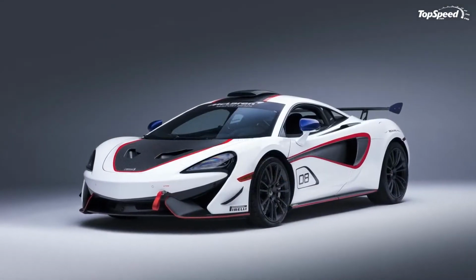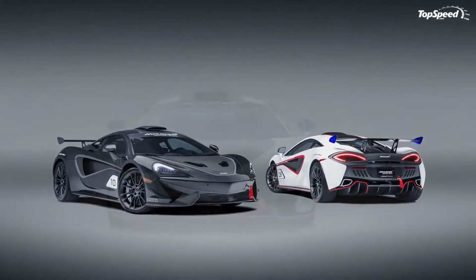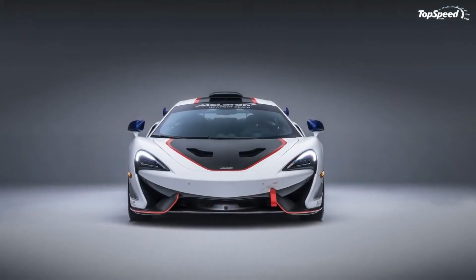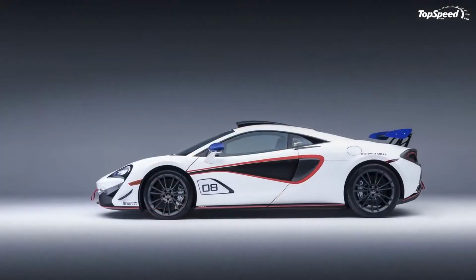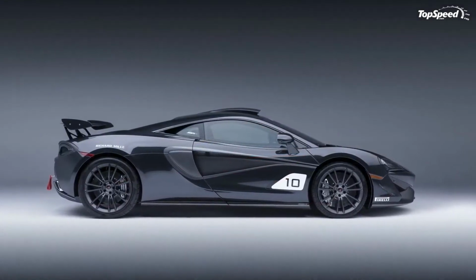Yup, if you thought that the regular 570s was rare, the MSO X is a car you might not even see on public roads unless you attend McLaren meetings or certain open track days. Continue reading to learn more about the McLaren MSO X.